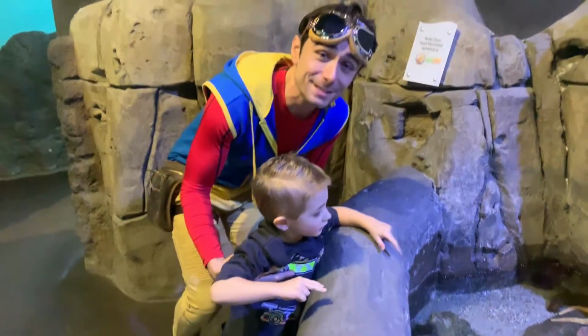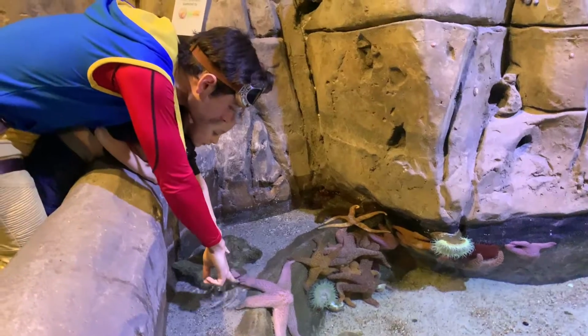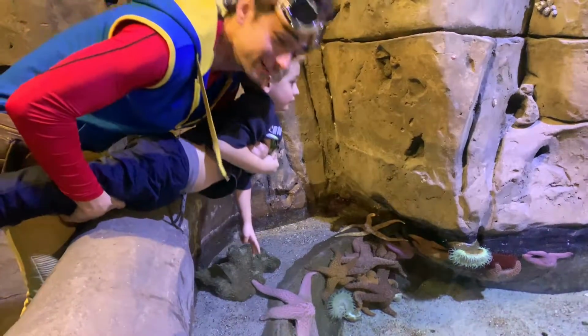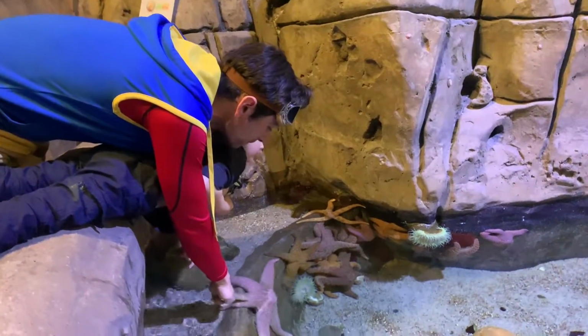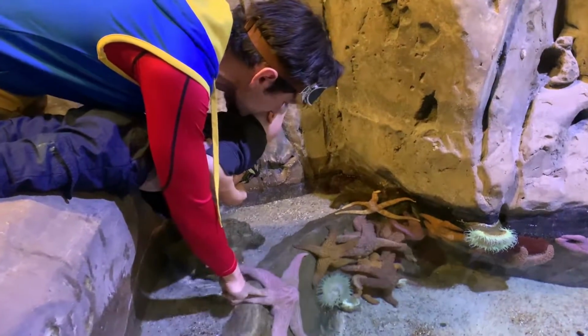Miles is going to touch a starfish. Can you reach way down? Let me help you. Don't fall in, Miles. Okay. Touch with two fingers. Whoa. Do you want to touch it again? What does it feel like, Miles?